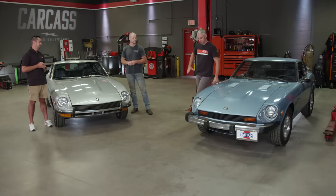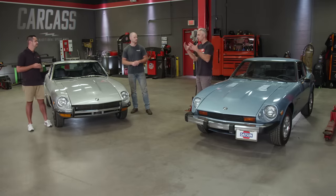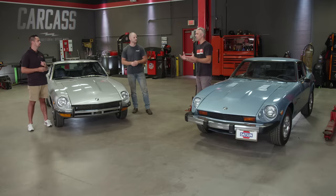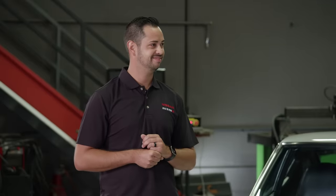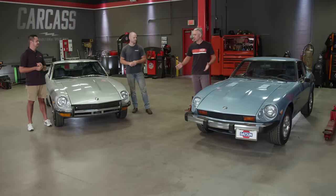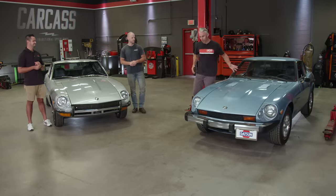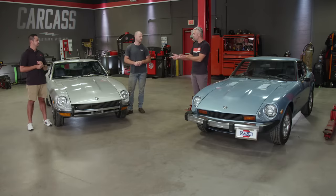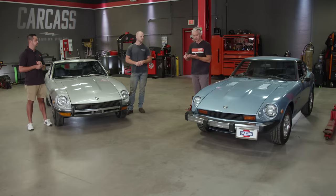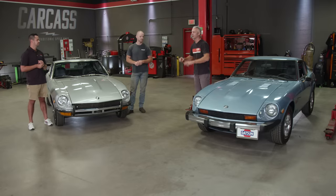So this Z platform was a huge leap forward for Datsun in this muscle car, sports car era. There's no doubt that this is a sports car. I mean, it's a two-seater. It's got a long wheelbase, a long nose to fit the inline six in it. And they share the same wheelbase between the 240, the 260, and the 280, but how did this car really help Datsun get into this muscle car era of the 70s?